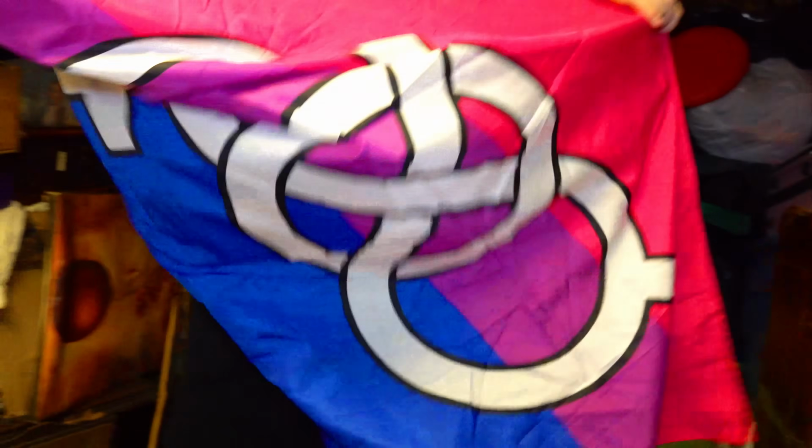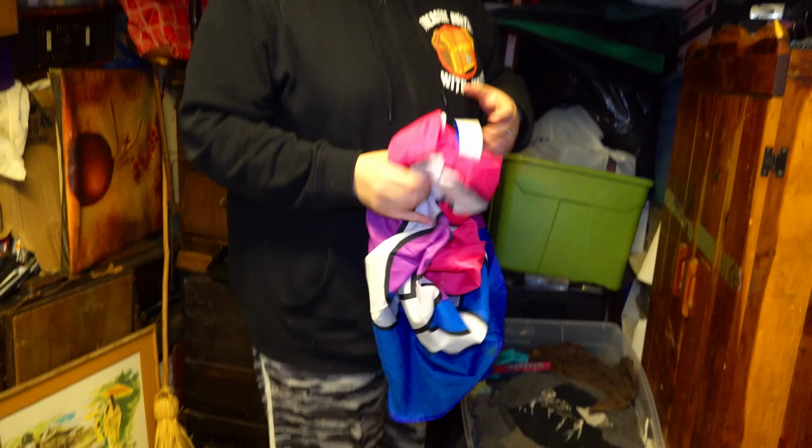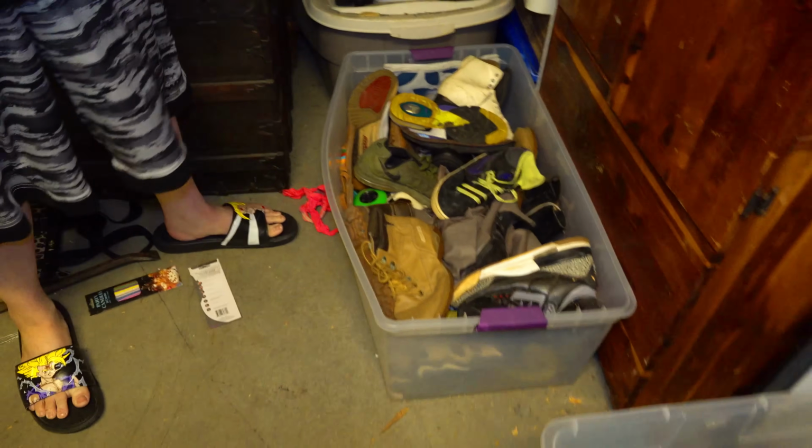This looks like a flag of some sort. What is that flag? The bisexual flag. Is this the second time I found this in a unit and I was like, what is that? At first I was like, what country is this? It's like an old throwback video because I genuinely didn't know that. This is more clothes. I'm tired of clothes already. Shoes on the other hand, that's good.